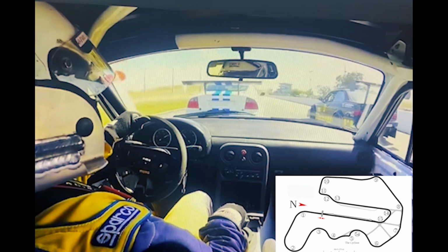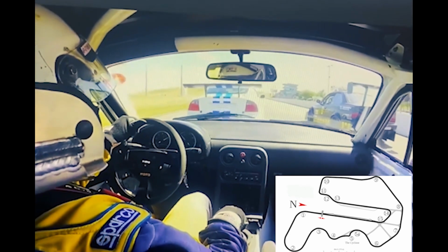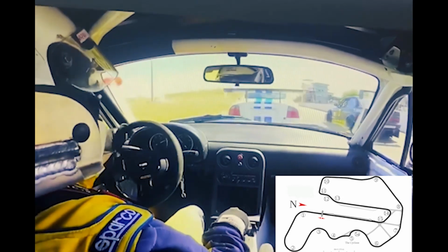So kind of watch me on the start, and then I'm going to walk you through what I do on every turn so that you can improve your lap times at Thunderhill on the 3 mile. All right, let's race these guys. Okay, second gear, there it goes. I let off the brake and the car's gone.